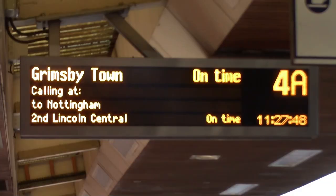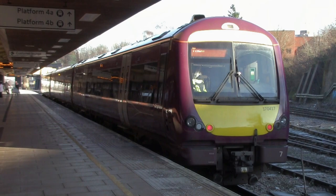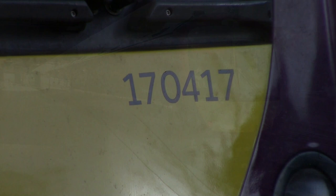So my name is Simon, and I don't like Sileby and Barrow-upon-Soar railway station. And as we venture towards Loughborough, you'll see why I don't like these two railway stations. So I'm currently on the 1143 East Midlands Railway service to Grimsby Town, which calls at Sileby, our first location. I think this is an ex-ScotRail Class 170 DMU as well. 170 417 will take us to Sileby.